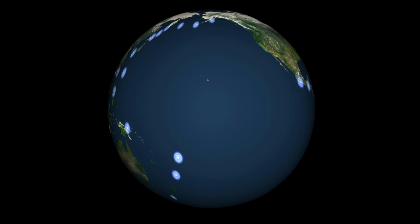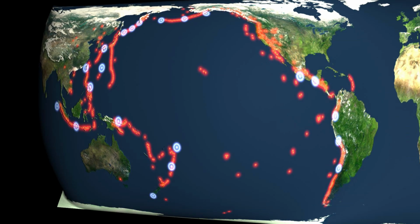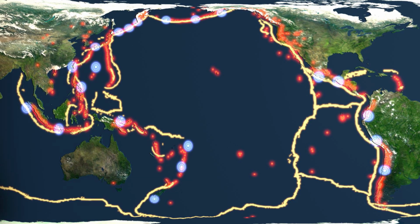It's called that because these earthquakes are also associated with active volcanoes. We get these very explosive, fiery eruptions that occur because these plates are in contact with one another and generating the forces that can create both earthquakes and volcanic eruptions.